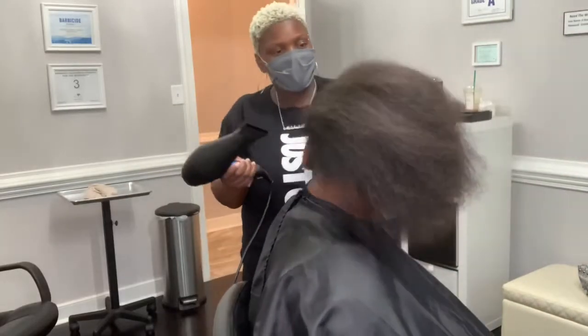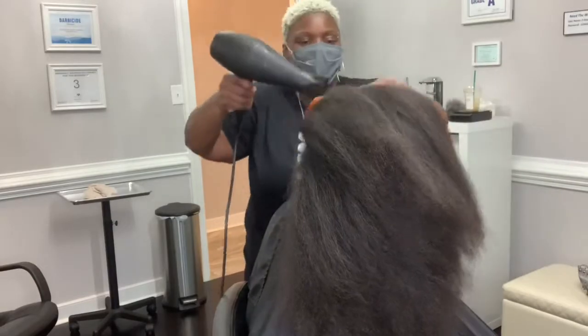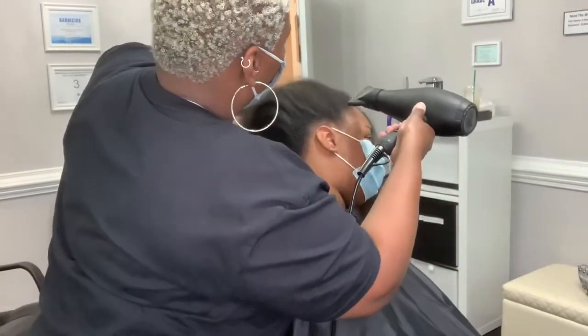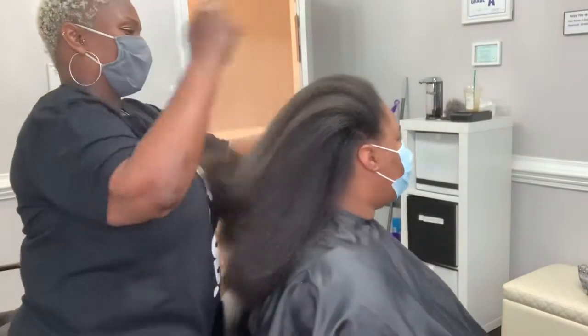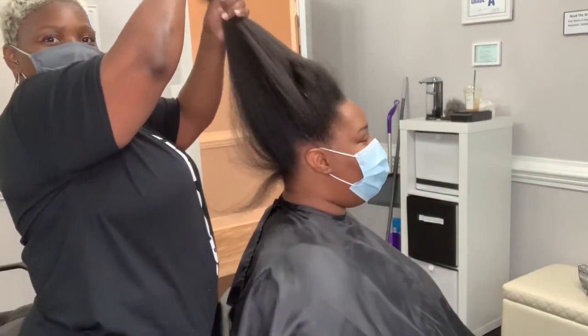Now, I'm brushing her hair all over and more towards the front and the back because I want her hair to have as much body as possible. So when she moves her head, I want that hair to move, honey. I want it to have as much body as possible. So yes, this is why I'm moving her hair all around. And as you can see, I'm adding more S3 serum. And like I said, this serum, you can use it as much as you want. It is okay. It's not going to hurt the hair.